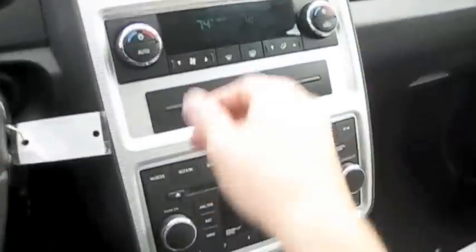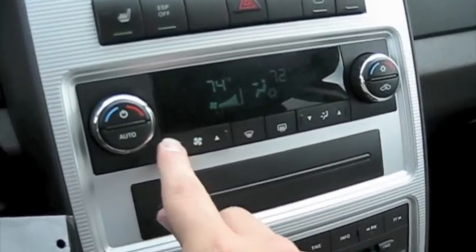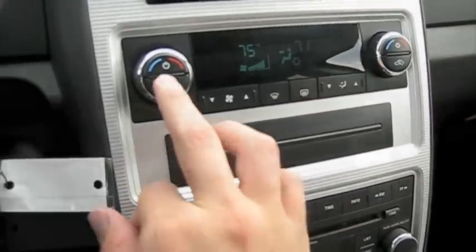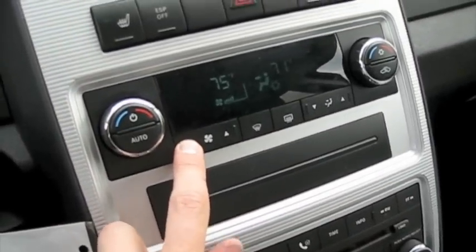The roof is almost a pale cream white color to match the seats. It's very interesting. I like it. Dual zone climate control. AC, recirculating, and power. Leave it on a little bit.